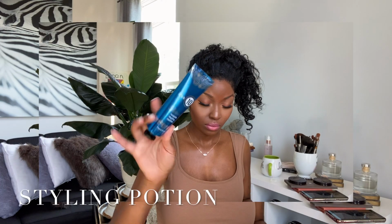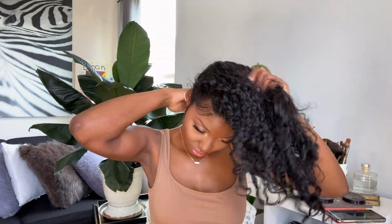I'm just taking my Plumberry liner and filling in my entire lip section with this lip pencil.